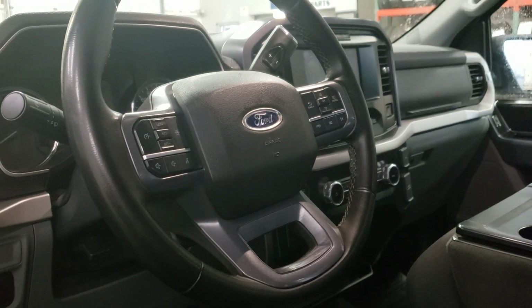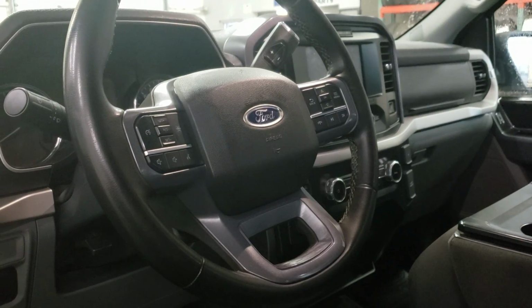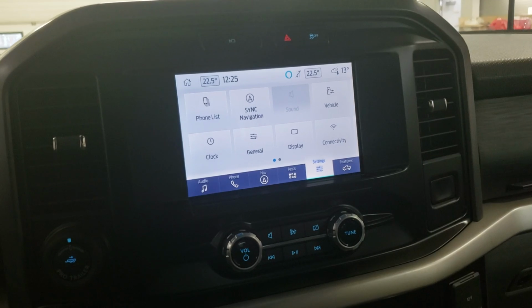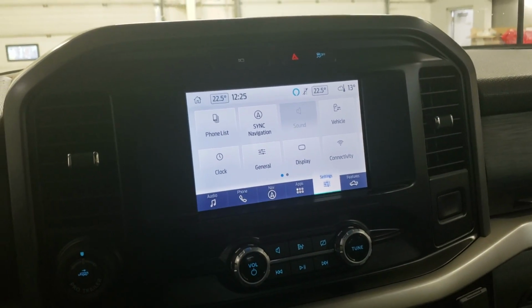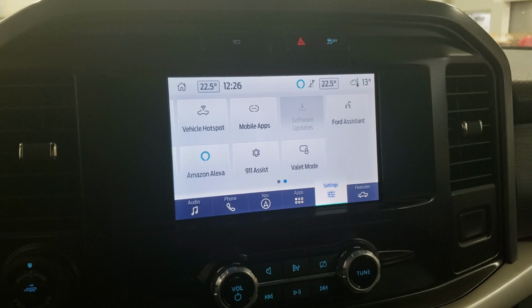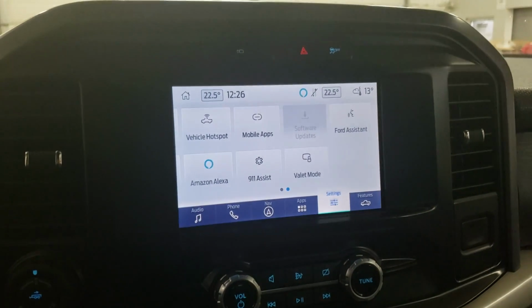We have a tilt steering wheel with our cruise control to the left, and to the right, our media hands-free options. As we look ahead, you will see we have many options available, such as SYNC navigation, vehicle hotspot, mobile apps, Ford Assistance, Amazon Alexa, 911 Assist.